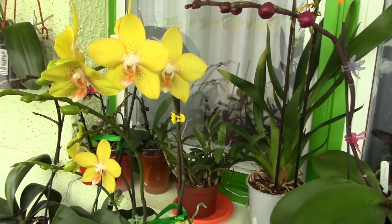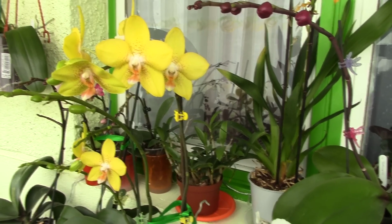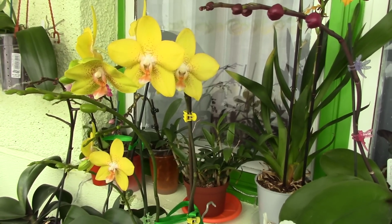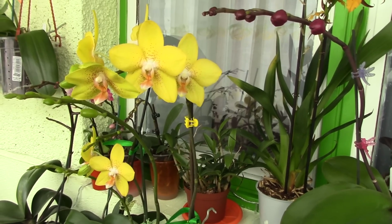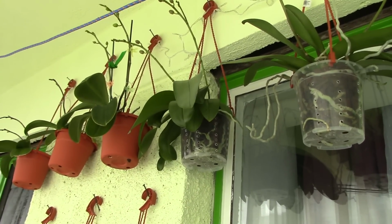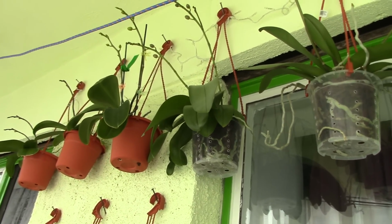Phalaenopsis orchids tend to be the easiest ones, so I kind of abuse them. Well, I don't abuse them, but I'm not really paying so much attention to what they actually need, because they can tolerate low temperatures as well as high temperatures, and they seem to do just fine. And also, they don't like to have too much bright light, or it's just not necessary. So I can place them wherever in my balcony and they will do just fine.